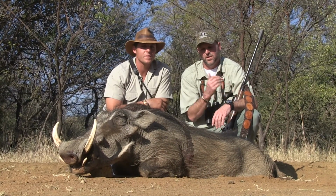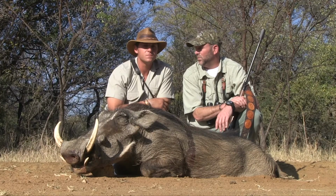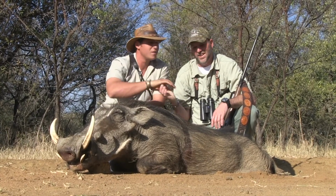It keeps switching. So Guy said, grab your gun. This is the heck of a warthog. You need to take him. So we did, and I enjoyed it thoroughly. Thank you, man. Thank you for the shot. Appreciate it.